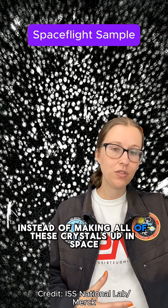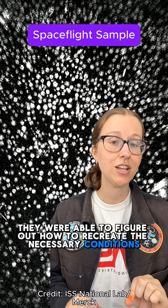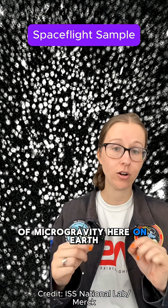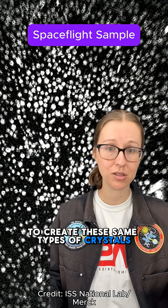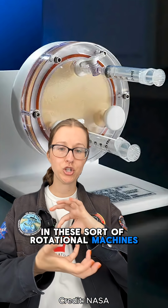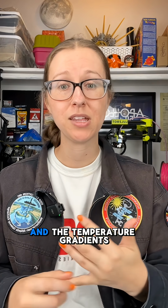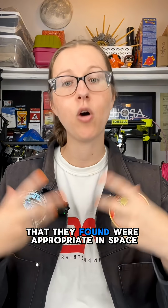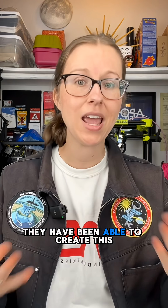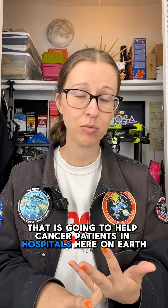Instead of making all of these crystals up in space, they were able to figure out how to recreate the necessary conditions of microgravity here on Earth to create these same types of crystals. You can sometimes simulate a lot of the conditions of microgravity in these sort of rotational machines that create simulated microgravity. So, by using these rotational mixers and the temperature gradients that they found were appropriate in space, they have been able to create this now injectable version here on Earth. So it's really cool to see space research create a better version of a medication that is going to help cancer patients in hospitals here on Earth.